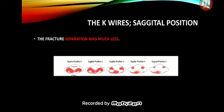You can see the amount of displacement or separation that occurs in the anterior wires and the separation in the posterior wires. The posterior wire separation is almost negligible. But a question arises here, and that is if you put the wires too far posterior, they will come out posterior to the apex of the patella and might be difficult to loop.